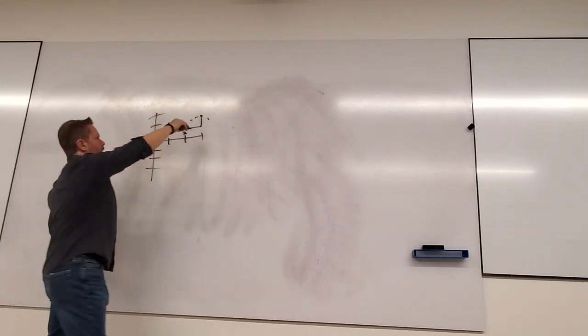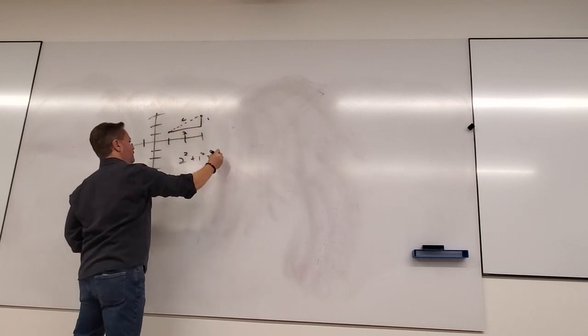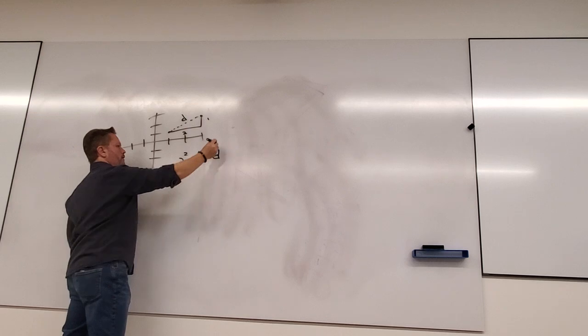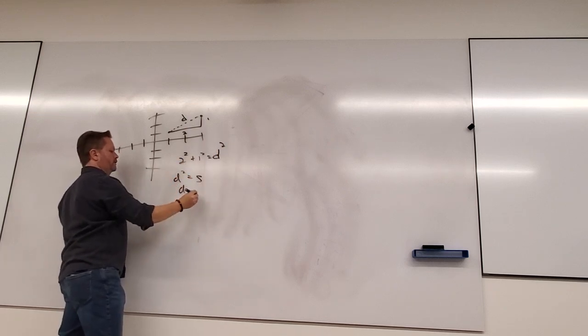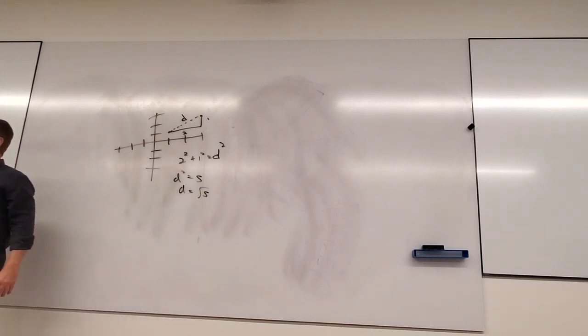All right. So this would be 2 squared plus 1 squared equals c squared, right? In this case, let me call it d for distance. Yeah. There we go. So then d squared equals 4 plus 1, 5. So the distance would be the square root of 5. If you give me a decimal, that's not exact, right?